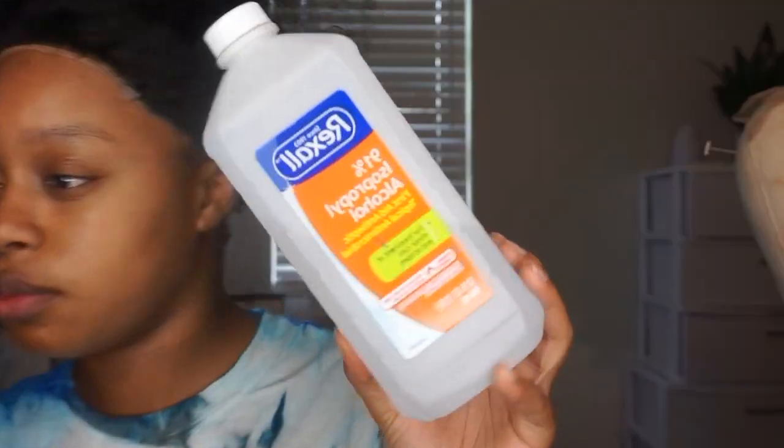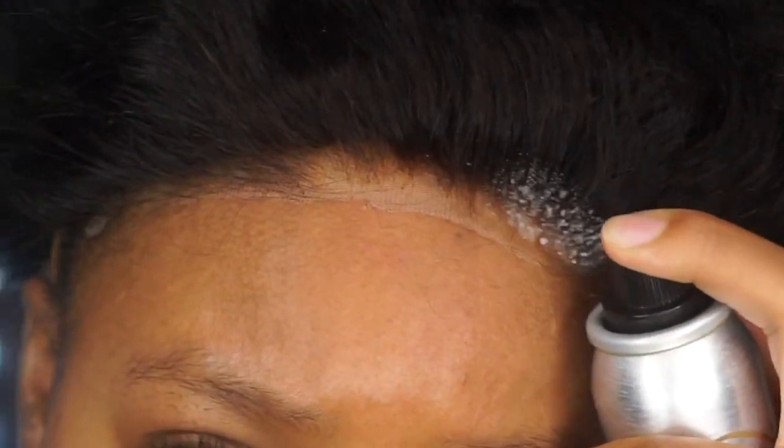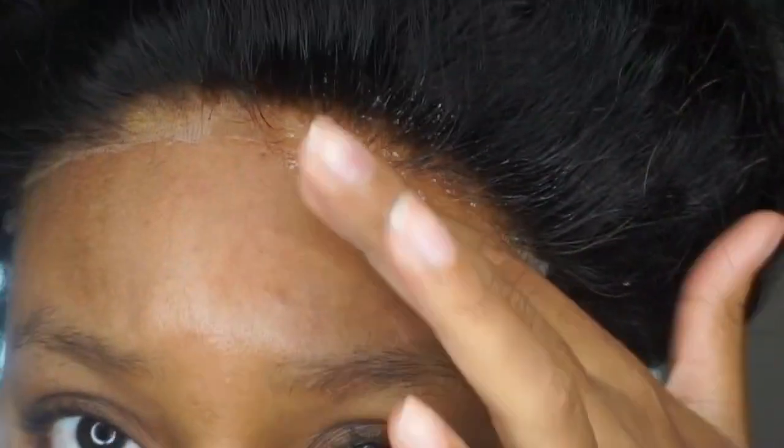You're gonna see me wipe off my hairline with some 99% alcohol only because my forehead was really greasy. You want the area to be completely clean before you apply any adhesive. Now we're jumping into this spray, honey. I was just testing this one area to see how it would melt in, and baby girl, when I say I was shook, look at my face. I literally had to do a double take, y'all. So I sprayed some more onto different parts of my lace just to see if what I saw was really happening, and girl, as you can see, it was literally melting into my skin.